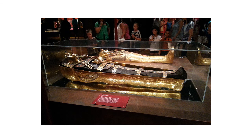And this is what you can see in Cairo. You can go and there are a series of coffins, one inside the other. And this you can see the death mask on it. The Egyptian government used to allow this to go on international tour. It actually came to Houston like 20 or 30 years ago. And I wasn't living here, but I understand the lines were like 5 hours to wait to get in.